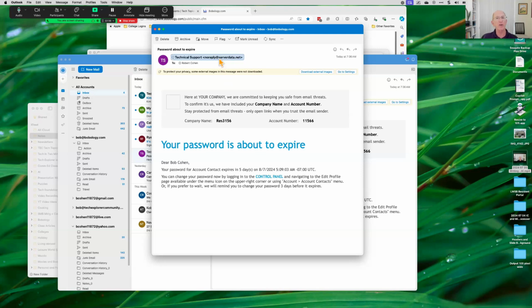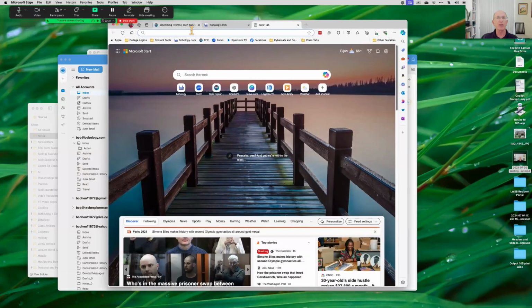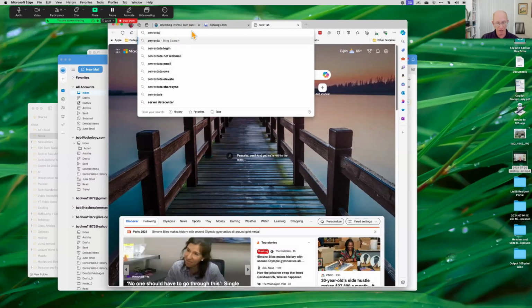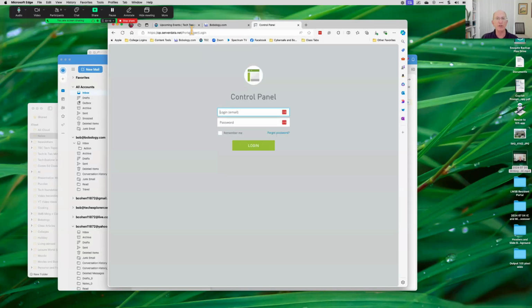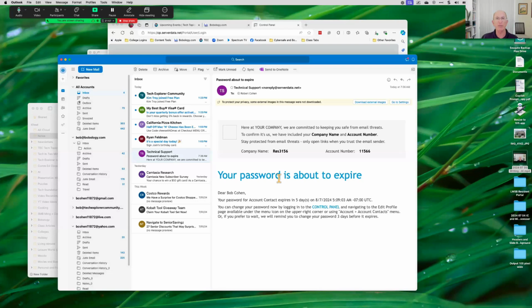What I could do is I could go to the URL serverdata.net. So let me go to one of my browsers here, and let me go to serverdata.net just in my browser. And there's this control panel. Kind of ridiculous what it is, but it says portal user login. I have no idea what it is. Okay. But somebody might say, oh my gosh, I better get in there because something's going to change and I better understand it. It's not a legitimate email because there's no company name and they just got kind of lazy here.